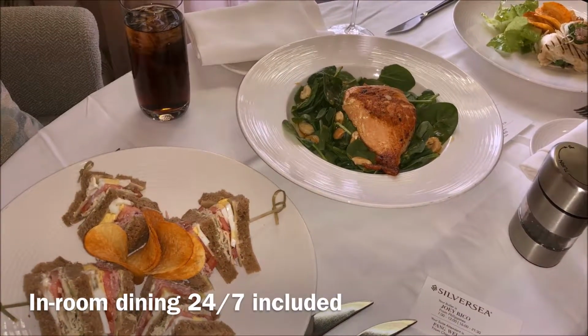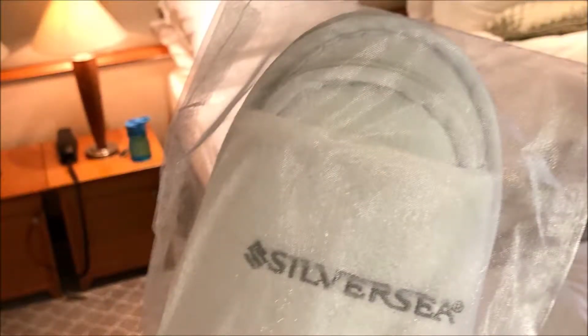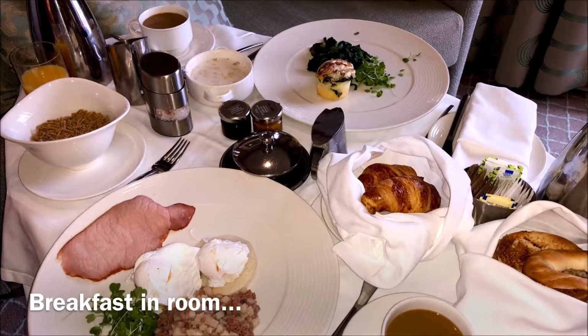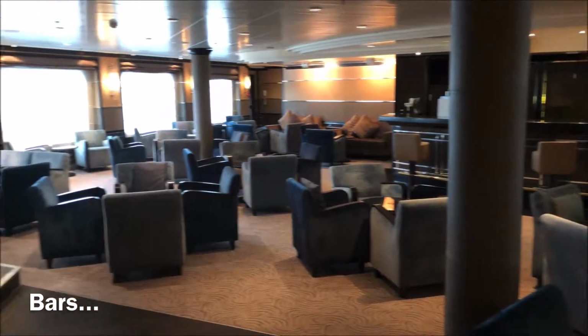So the best things about Silversea: all inclusive, you don't pay tips on anything. There's alcohol brought to your room as much as you want, anything you want. The food is, well, 24/7, whatever you need, whenever you need it. There's a butler who is incredibly helpful. The rooms are impeccable, slightly dated, but it's a cruise ship. What are you going to do? The entertainment is very average.